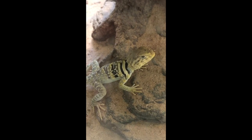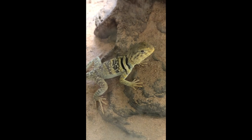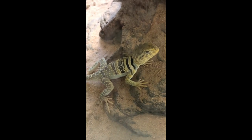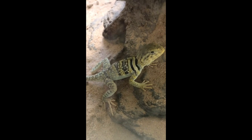Hey guys, so today I'm going to show you some of my different lines. Here you can see is a juvenile male fancy spotted New Mexico. Now these come from a locale in New Mexico where they're very rare even in the locale they exist. You can see over 100 collared lizards throughout that area and maybe not even see one of these, or maybe get lucky and finally see one.